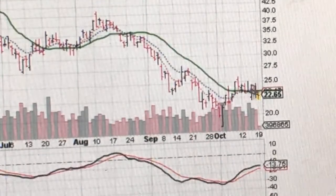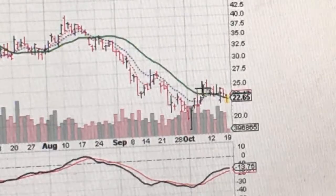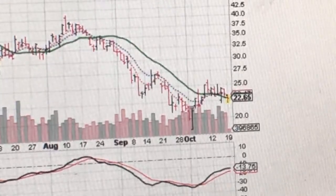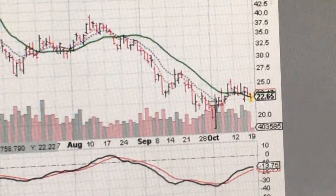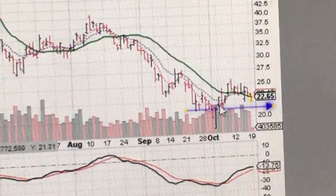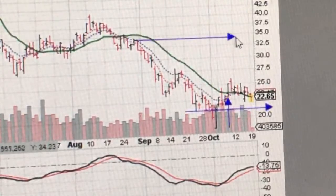So this is Fang. You see the configuration where it's changing, right? There's our breakout day. As long as we stay in this box, it's okay. If we break the box, we're going to have to come back to this. But here's our support. Obviously, this is the breakout day. Price closing above the 20 right there. Our target is right here.